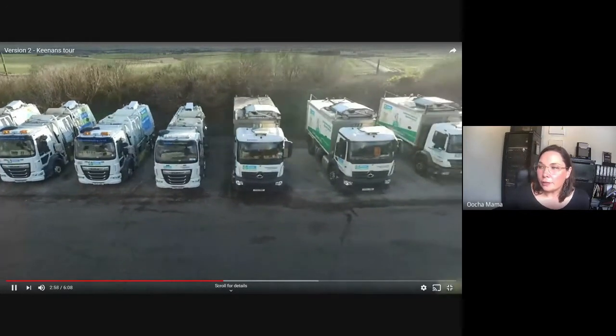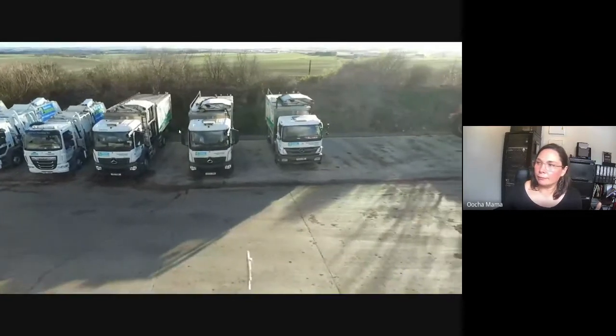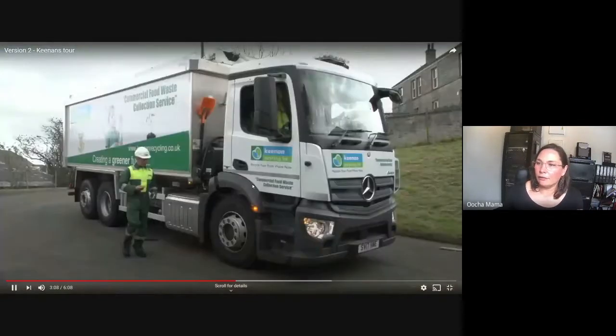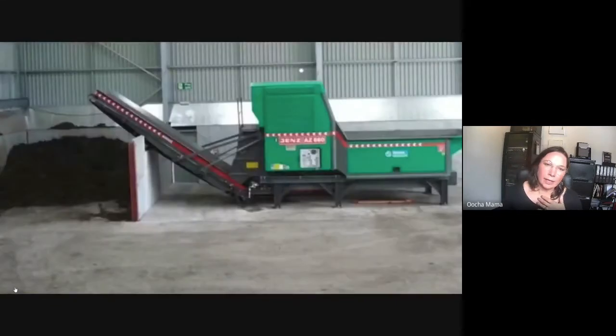In these, we can collect compostable packaging, and that can go into our in-vessel composting system, or we can collect just food waste from shops, co-ops, bars, places like that, and that goes through a depackager, and we make that into a liquid soup, and that's what our tanker is for. And we take that off to an AD plant, for anaerobic digestion, and that makes gas and electricity.